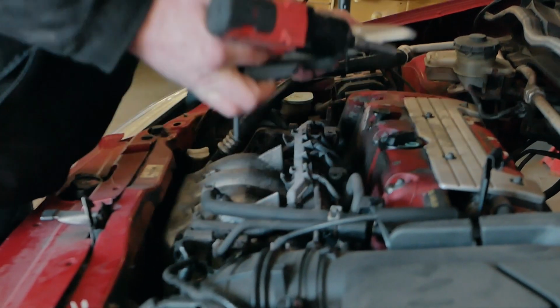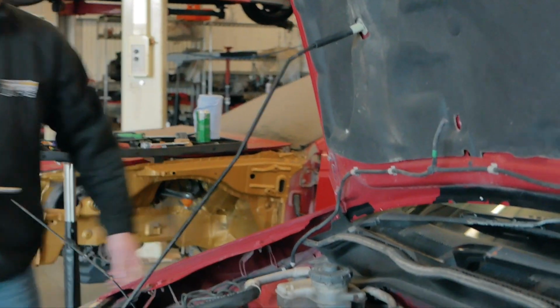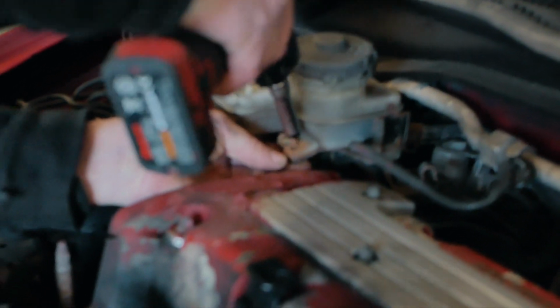Okay. Top cover off. I don't know if you can see this, Mark, a 10mm here on the reservoir. They're usually really rusty. I'll take that off. It came off and didn't break, happy days.